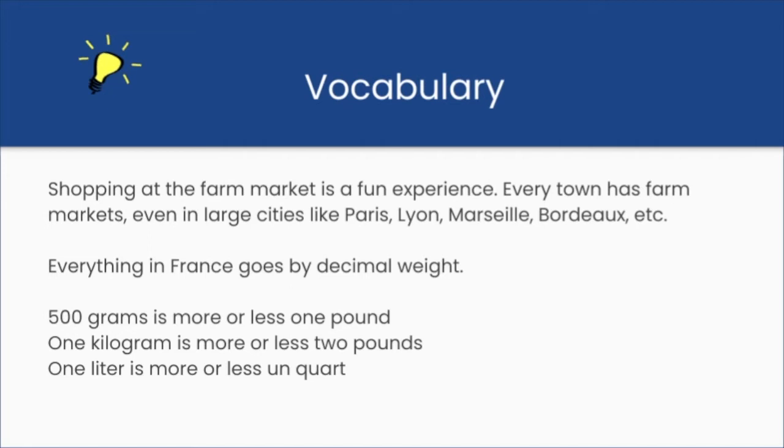Everything in France goes by decimal weight. It means that we say 500 grams, which is more or less 1 pound, 1 kilo, nobody says 1 kilogram, 1 kilo, 1 kilogram is more or less 2 pounds, and 1 litre, 1 litre is more or less a quart. All right, so let's look at our name.